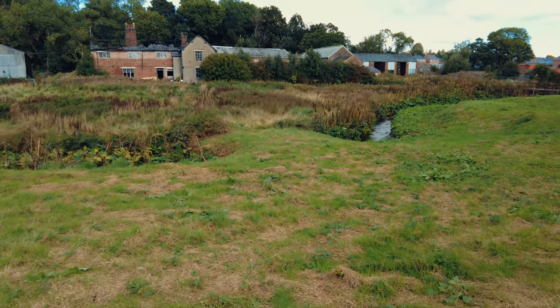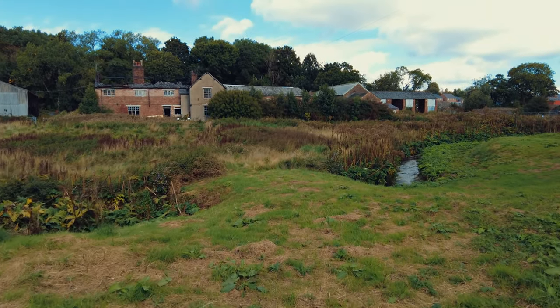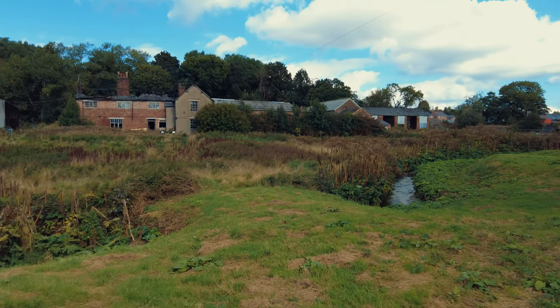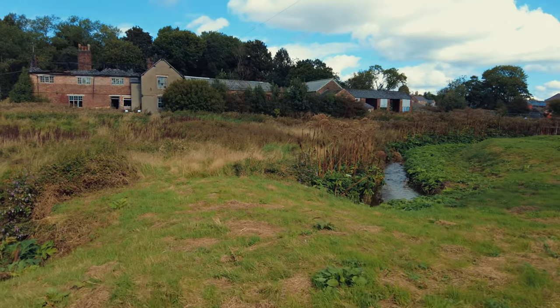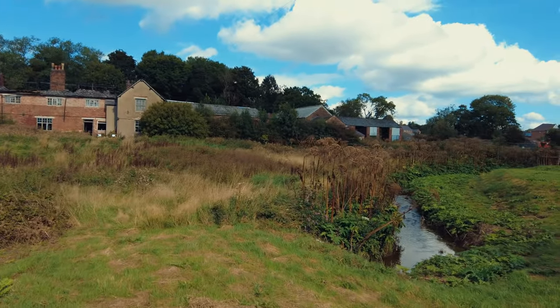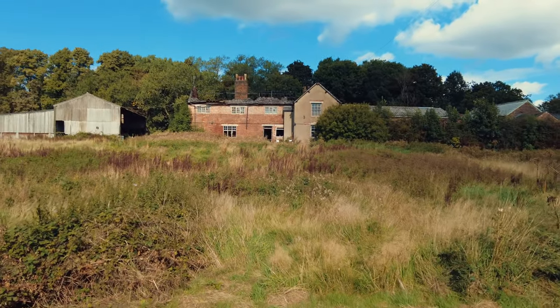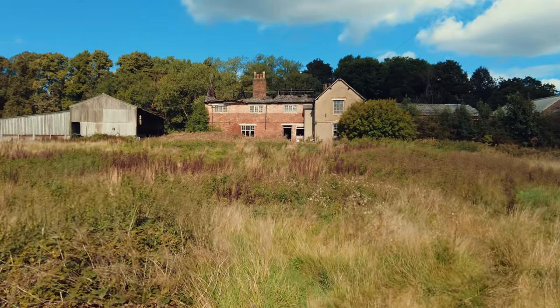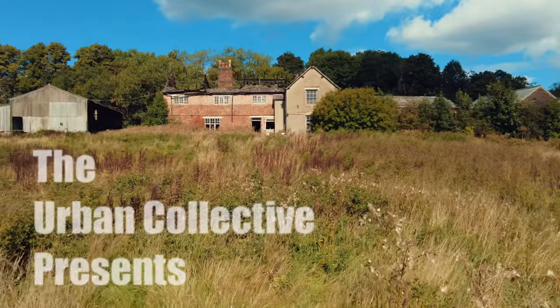Right, so we've had to come a different way, guys. I've got a funny feeling we might get moved on if we get seen, but we'll be all right, I think. You can see a lovely little stream, like a little brook. Just imagine waking up here when none of these housing estates were around you back in the day, and looking out across all your land. Because this is quite a grand old house, this is.